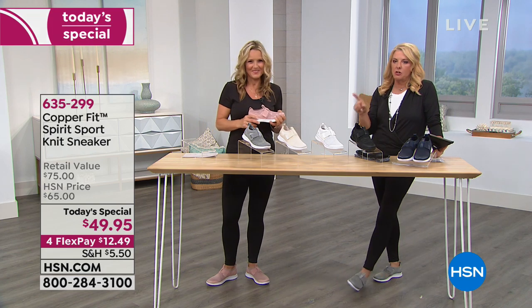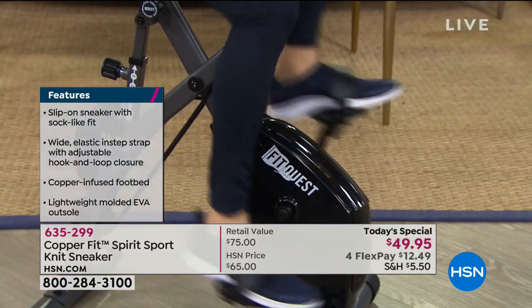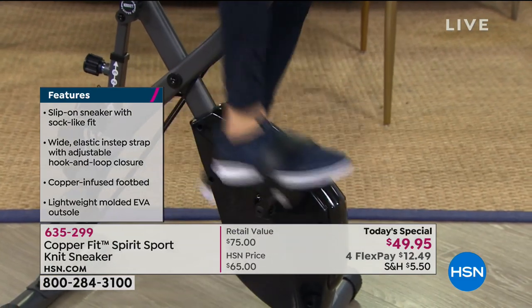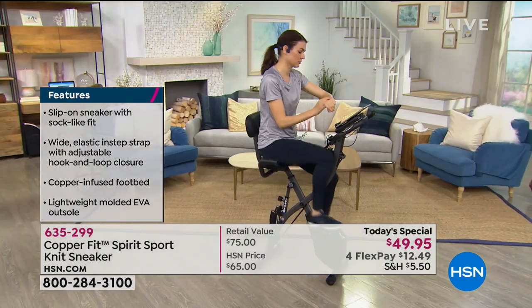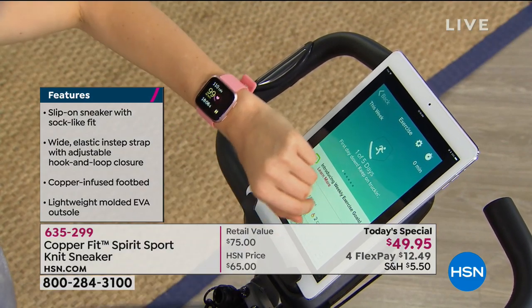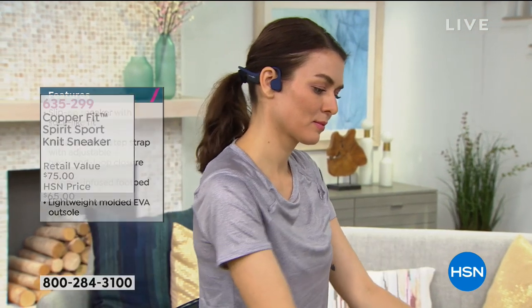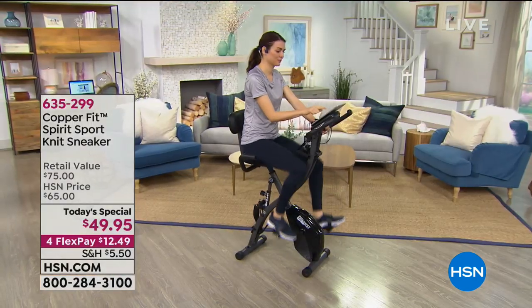I have to add another point too. There's a lot of really fancy yoga wear out there. There are stores at the mall that specialize in yoga outfits and workout outfits, and the prices are insane. What I really love about Copper Fit is that those have no copper technology, and you spend even hundreds of dollars on a pair of leggings. You're like, really? No, I'm not going to do that. I love Copper Fit, and I recommend it to my girlfriends.